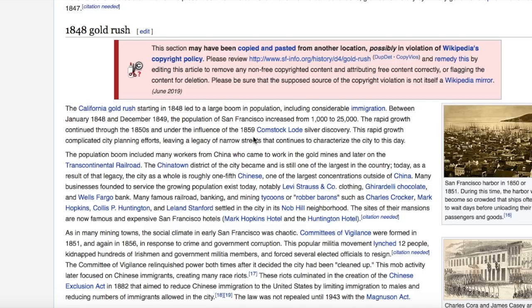The rapid growth complicated city planning efforts, leaving a legacy of narrow streets that continues to characterize the city to this day. The population boom included many workers from China who came to work in the gold mines. 25,000. Again, 1848 to 1849, 25,000 people.